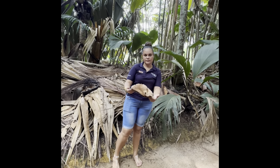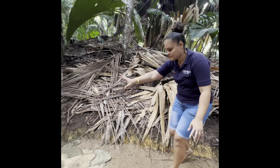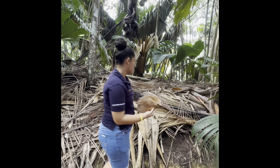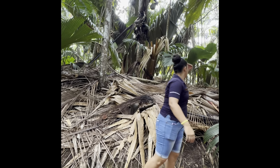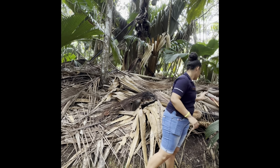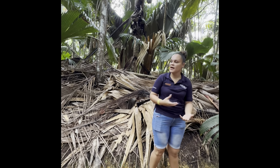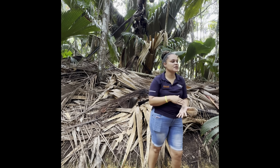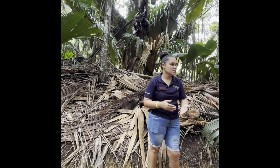And you can see everywhere there are lots of dried leaves. Inside we let nature do the work, we leave the leaves, we let them dry. And Vallée de Mai, it's French. Vallée for valley, so the whole part is like a valley, and Mai is the month of the year, as it was bought in the beginning of the month of May, like Valley of May.